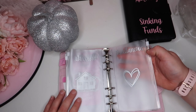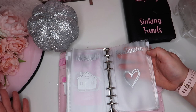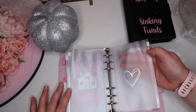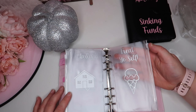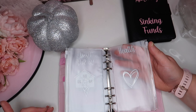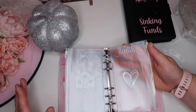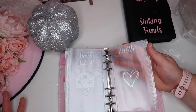Miscellaneous. So miscellaneous is basically just in case something comes up and I have to put money into something that I wouldn't think of. So miscellaneous is going to be a very handy envelope for the future. Got rare, got treat yourself, so that's for like Friday, Saturday night takeaways. So health, I'm working towards getting my teeth done and getting veneers done. That takes a long time to save up for, so I kind of want to work towards that. Second of all, obviously, just in case I have to take another prescription for like my skin.